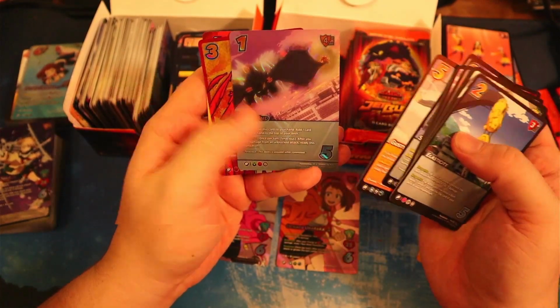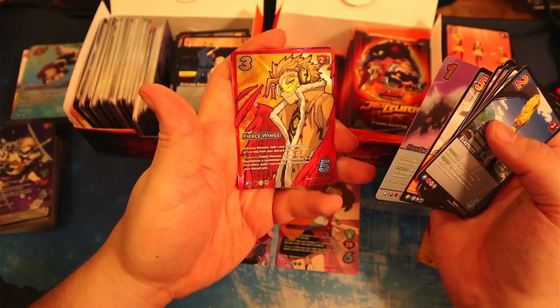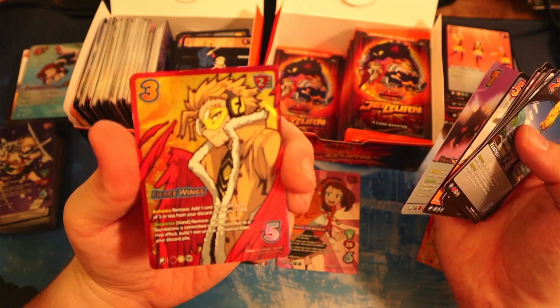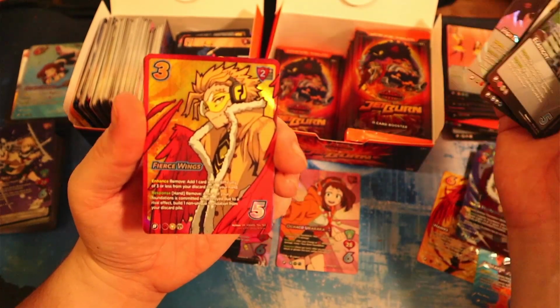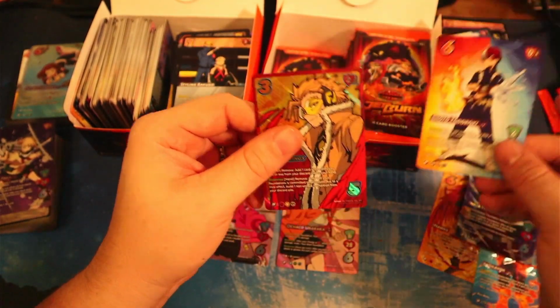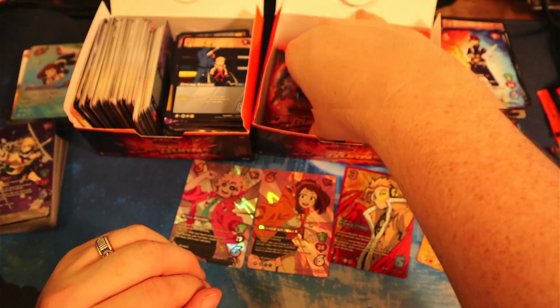Okay. High end. Oh my god, look at that card. Fierce Wings Hawks. There we go. I think that's an SR right there. That is so cool. Love it. That's awesome. That's a cool, cool pickup. Super happy for that. Would have been great if there was a Hawks with it too. It would have just been perfect. So cool. Yes.